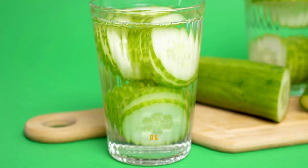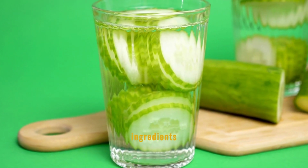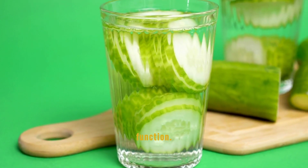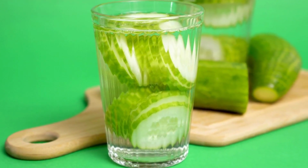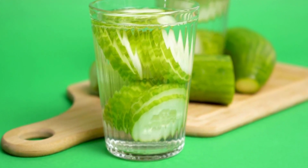Boosting brain health might be as simple as sipping on cucumber and lemon juice. These ingredients are packed with nutrients that support mental clarity and cognitive function. Lemons, with their high vitamin C content, protect against cognitive decline, while cucumbers provide essential hydration that fuels brain activity.